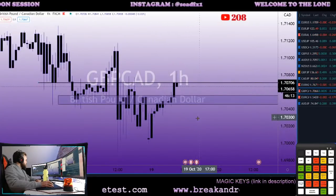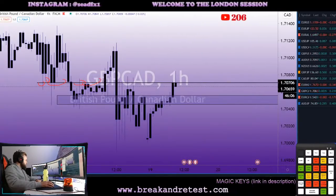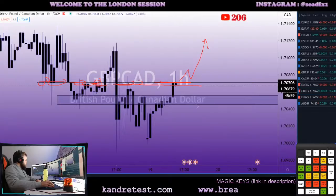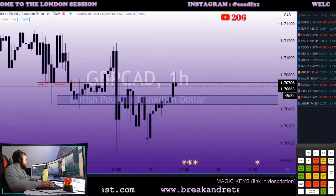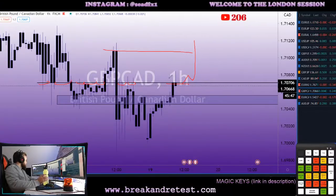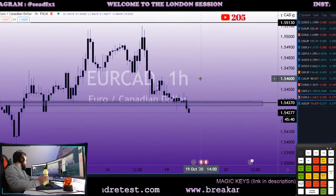Thing is, when we look at the 1-hour, we also have plenty of rejection at this level. And watching this candle not able to close above that doesn't look good. So I think if we do close above this resistance, we have a very nice chance to continue even higher and fill this range. Eurocad is popping. Okay, very nice Eurocad.